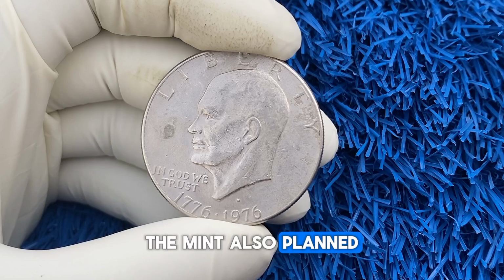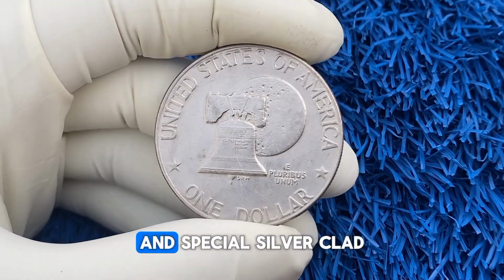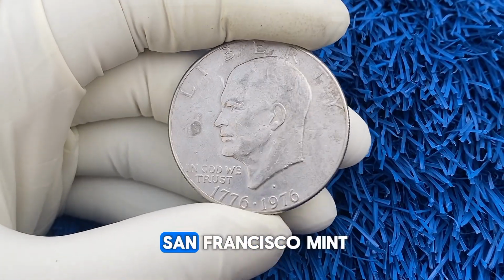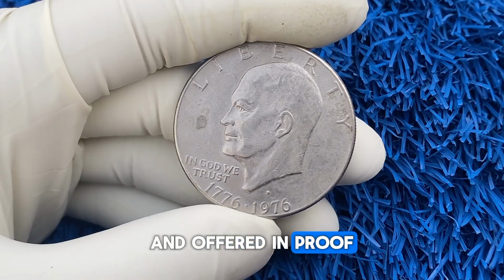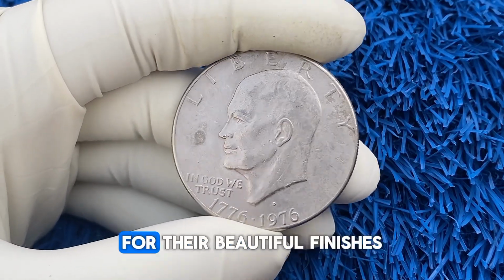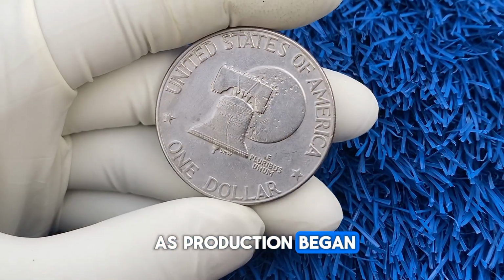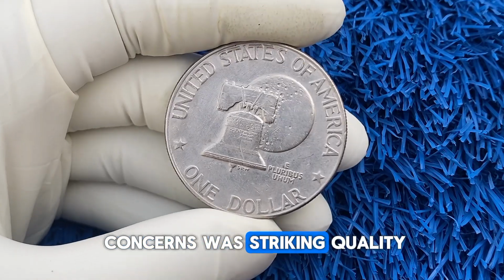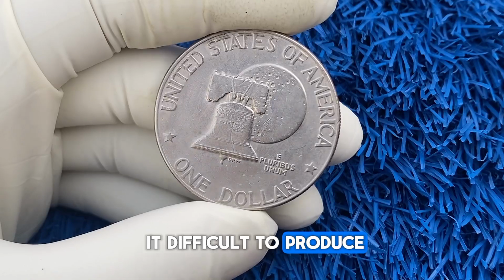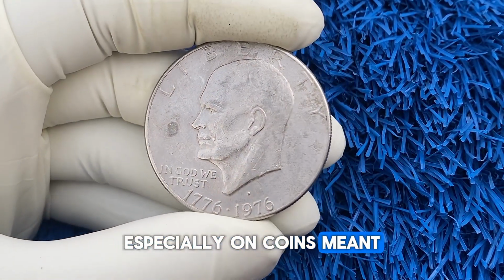The Mint also planned to strike these coins in both copper-nickel-clad compositions for circulation and special silver-clad versions for collectors. The silver versions would be struck at the San Francisco Mint and offered in proof and uncirculated sets that would become highly desirable among collectors for their beautiful finishes and low mintage numbers. As production began, one of the key concerns was striking quality. The large size of the Eisenhower dollar made it difficult to produce without flattening some of the design elements, especially on coins meant for circulation.